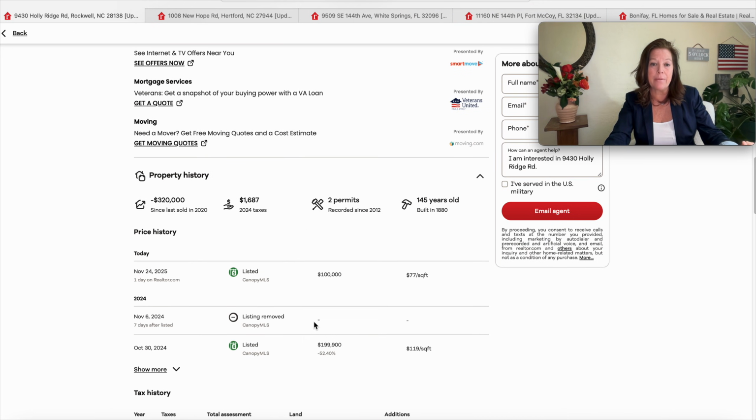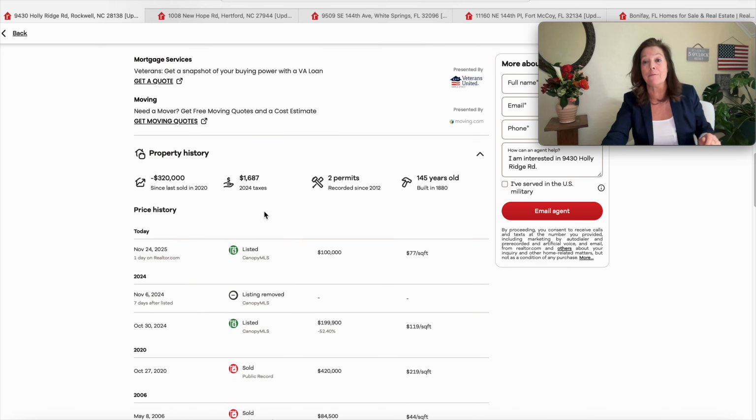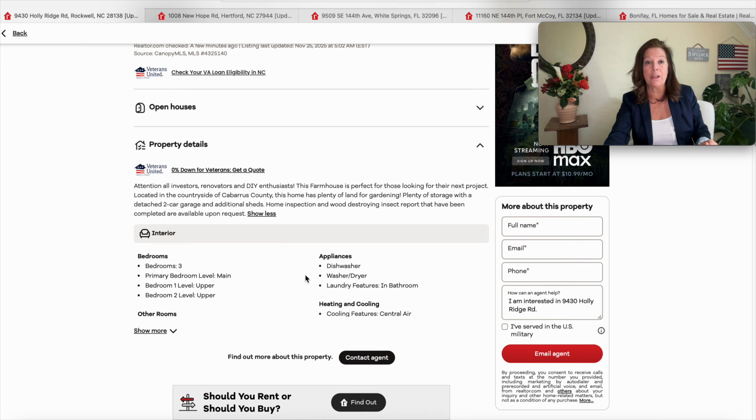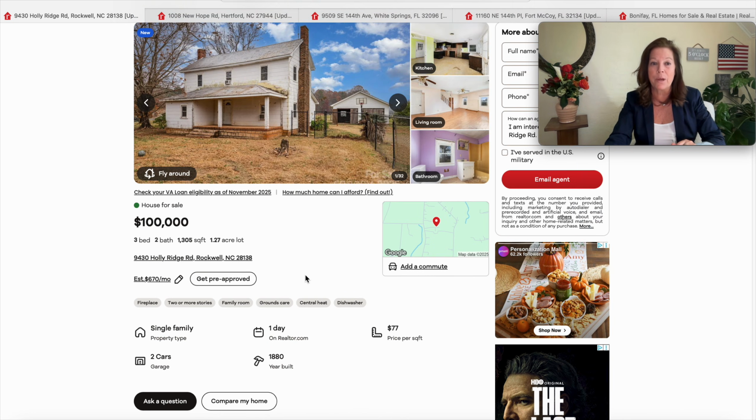And when we look at the history on this, it was sold in 1998 for $80,000, sold in 2006 for $84,500. It was sold, it says, in October 2020 for $420,000. However, they may have bought the larger parcel and now they've separated it, is my guess. And in October, they listed it for $199,900. Now they're down to $100,000, and the house is 145 years old. And that's 1.27 acres, and that is Rockwell, North Carolina, 28138, and that is Cabarrus County right there.